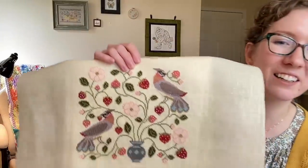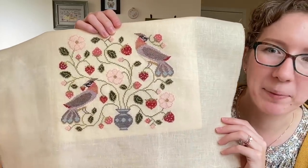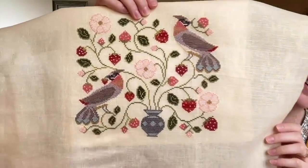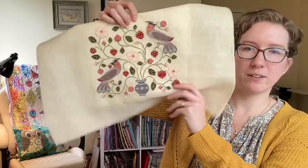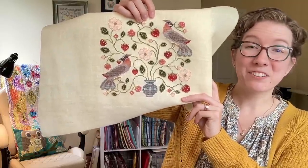This one, I saw the pattern and I liked it so much, and then I was wandering around and I saw this buttery yellow linen, and it happened. It had to happen at that point. I was like, oh my gosh, wouldn't it be so pretty on there? Strawberry bird. Oh, it's washing out. Can't really see the yellow. Anyway, I love it. It was so much fun.